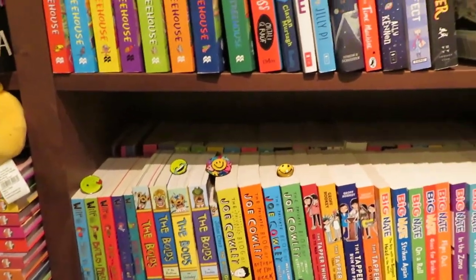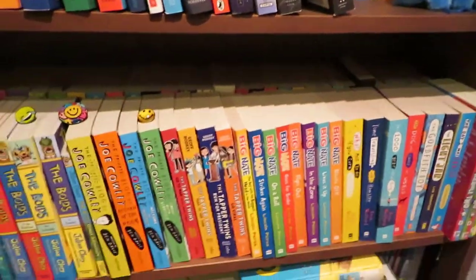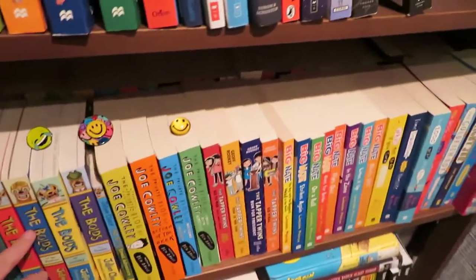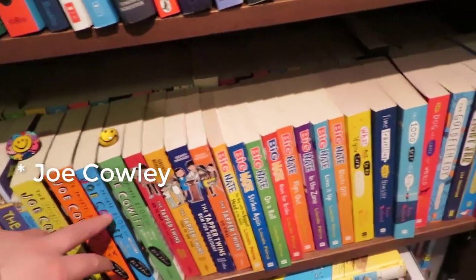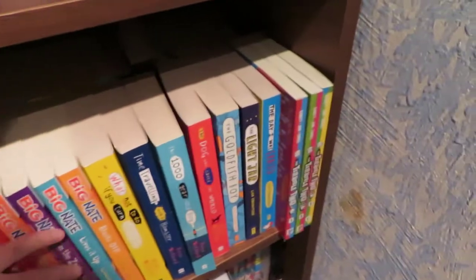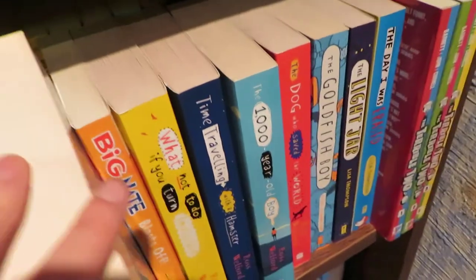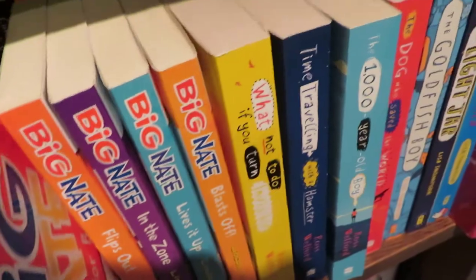Yeah, the same here, just a lot of books. So we got Wilf, the Bolds, Joe Crowley, The Tapper Twins, Big Nate, some books by Ross Welford, some books by Leo Thompson, and The Terrible Two. And then behind it are a whole other, Enid Blyton is behind it. And we have, see Enid Blyton? A couple of others, Matt Haig. Then we have Timmy Failure and Moon Boy.